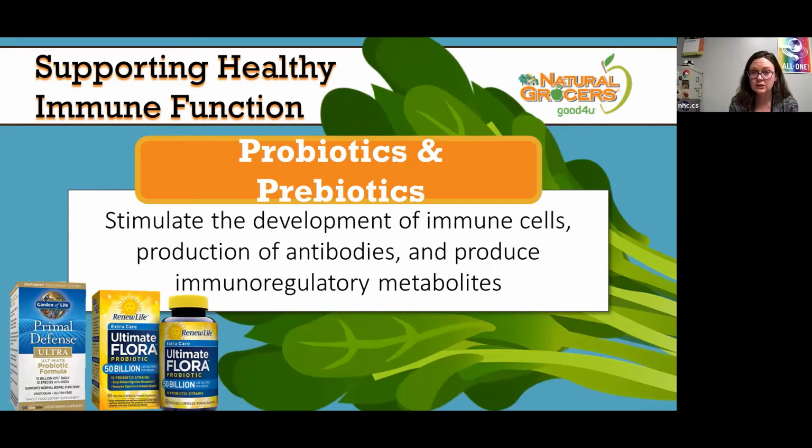So besides helping with digestion and gut health, probiotics are important for immune cell production, as well as producing immunoregulatory metabolites and antibodies in the body. Our gut, where a lot of those probiotics do reside, about 60 to 70% of our immune system is located there in the gut. Rightly so, because we get a lot of maybe bad bacteria through the food that we're consuming, or things that we're swallowing or inhaling. So we do need to make sure we have the good bugs in there to help make sure that we're having a response against pathogens that we may be getting through food.